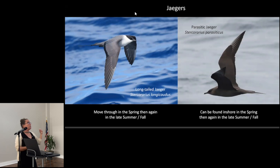We see them in adult plumage in the spring, and then as we move into the summer, we get to see some immatures. When you get the immature Jaegers, they can be really challenging. So sometimes you go on a trip and it's like, what did we just see? I don't know. It was either a long-tailed or a parasitic or a Pomarine. They're definitely some challenging species. So this parasitic Jaeger is a dark morph. They're also found in a light morph.